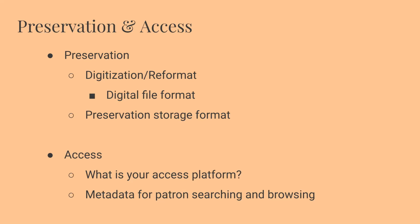Ideally, and with some good planning and knowledge, you will be able to digitize your material and satisfy both preservation and access requirements. And the main decision I'm talking about here are the types of digital files that you generate from your digitization process. Are you generating a set of preservation files and another set of access files? Which format will each set of files be in? How large will they be? And will you be able to store them? Will the access files play on your access platform? These are examples of some of the questions to think about.